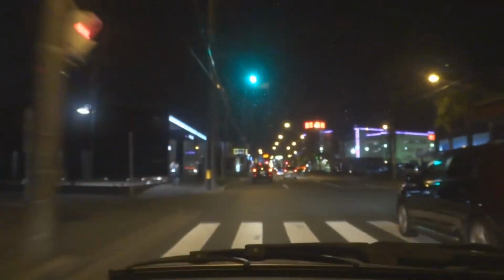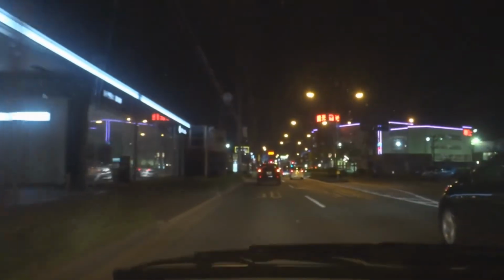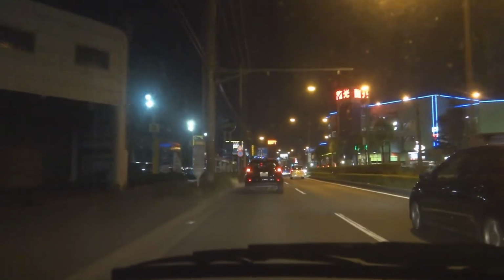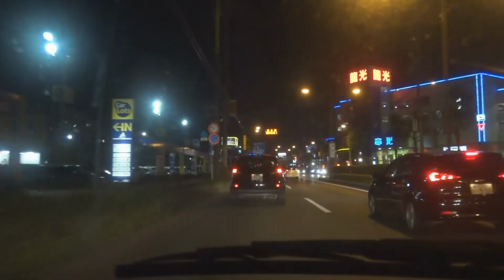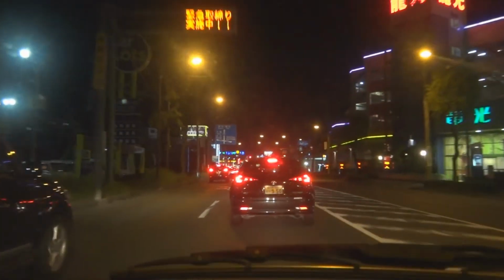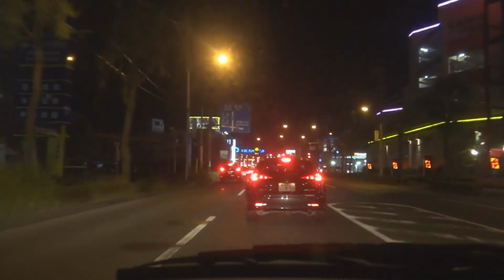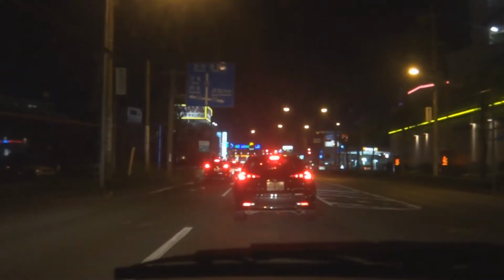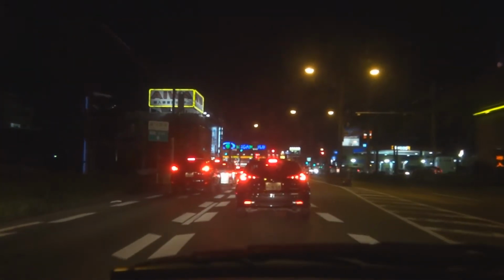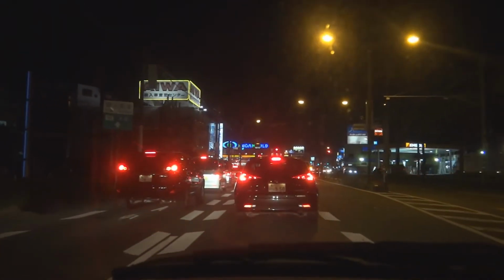So I find in Japan, while there are more cars on the road, and sometimes the manner in which drivers here drive is a little bit annoying, frustrating sometimes, you still get away with a lot of stuff. So I really enjoy it. I'm able to go quite fast if I can, and yeah.